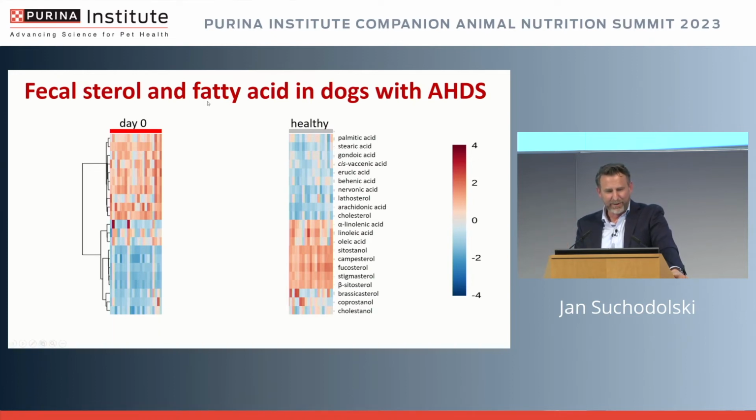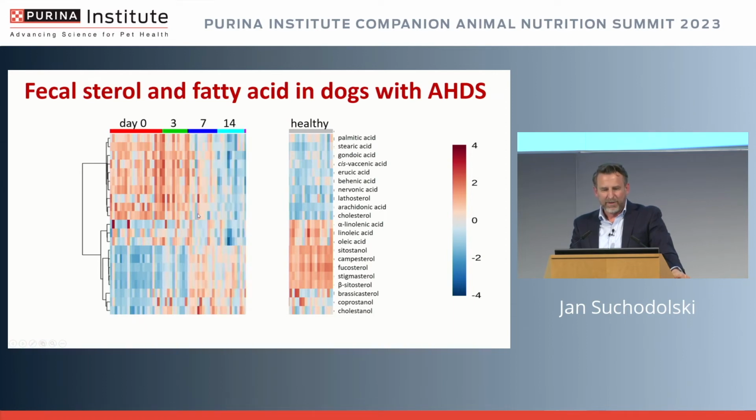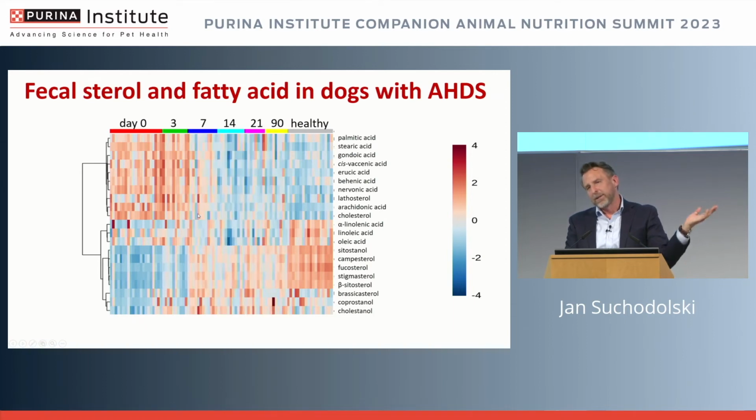And what's kind of interesting is, you can see at day 0, those dogs look completely different from healthy dogs, right? This is increased because it's red, and these are very decreased, and so on. So there's obviously a huge difference at day 0, but it's kind of amazing if you follow them up at day 3, day 7, day 14, day 21: the gut really heals pretty quickly. Even after 21 days in this acute necrotic enteritis, they become very, very close to normal.